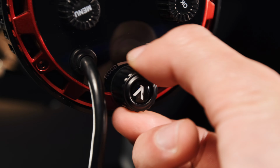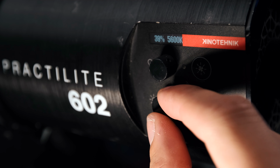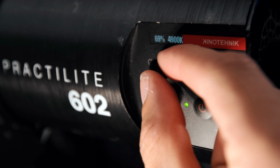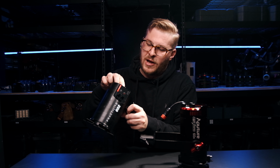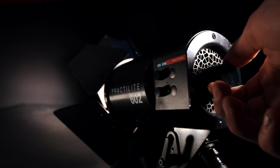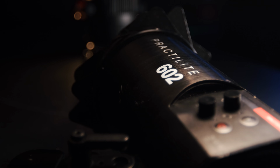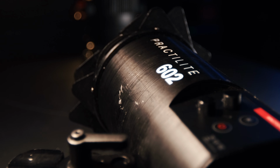Let's look at the controls. My opinion on these lights is they're kind of a draw. I will say this is where you start to see some of the cost difference between the lights. The Practilite controls are smooth as butter. This light has been beaten up and everything about it still feels brand new and incredible. The Fresnel controls are so smooth, giant, easy to grab when you have it set up. These are smooth and beautiful. I mean, everything about the way that they build this thing is just so top notch.